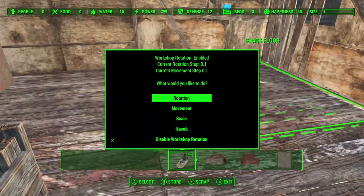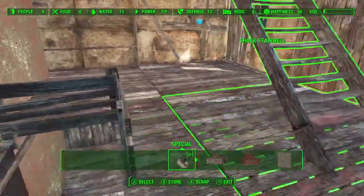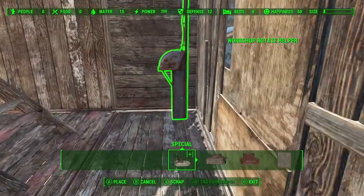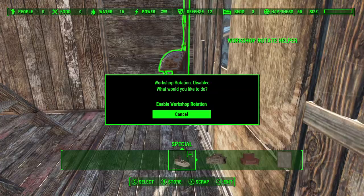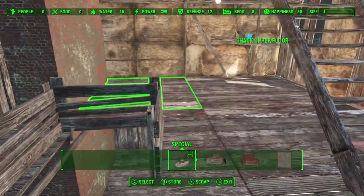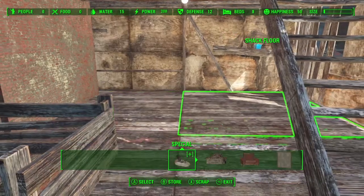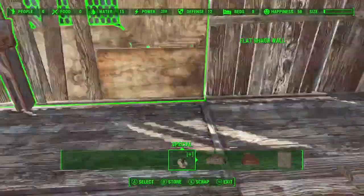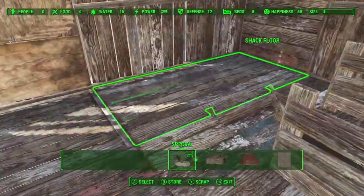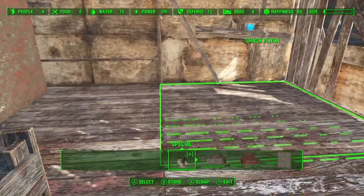Because this is glitching out a little bit. Movement, Z-axis, up one. Done. There, it stops glitching. Thank you for that tip, dwarf. Disable workshop rotation. All right, where do I put what in here? I just wish this space here could be used for something, but it almost just can't. So I'm gonna have to squeeze everything into these two areas here.